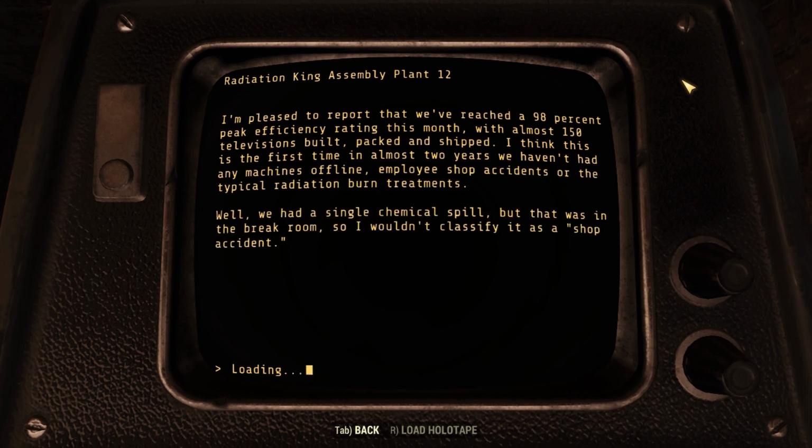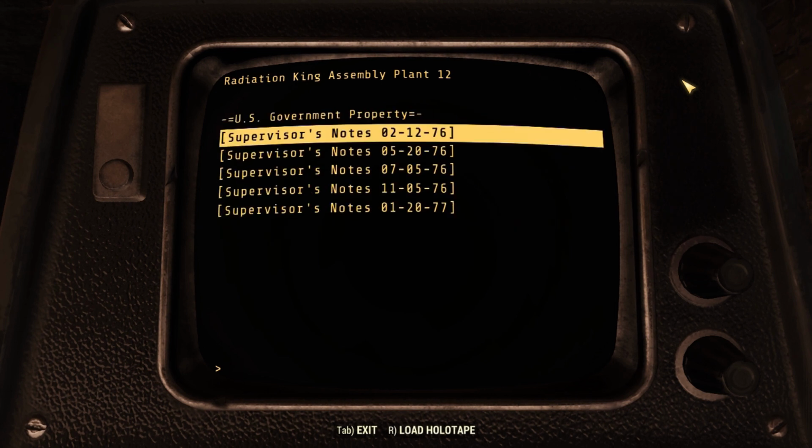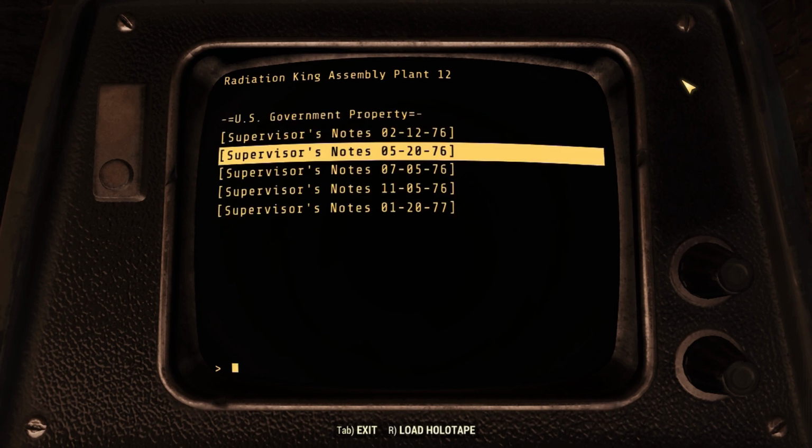Supervisor's Notes, February 12, 2076. I'm pleased to report that we've reached a 98% peak efficiency rating this month, with almost 150 televisions built, packed, and shipped. I think this is the first time in almost 2 years we haven't had any machines offline, employee shop accidents, or the typical radiation burn treatments. Well, we had a single chemical spill, but it was in the break room, so I wouldn't classify it as a shop accident.